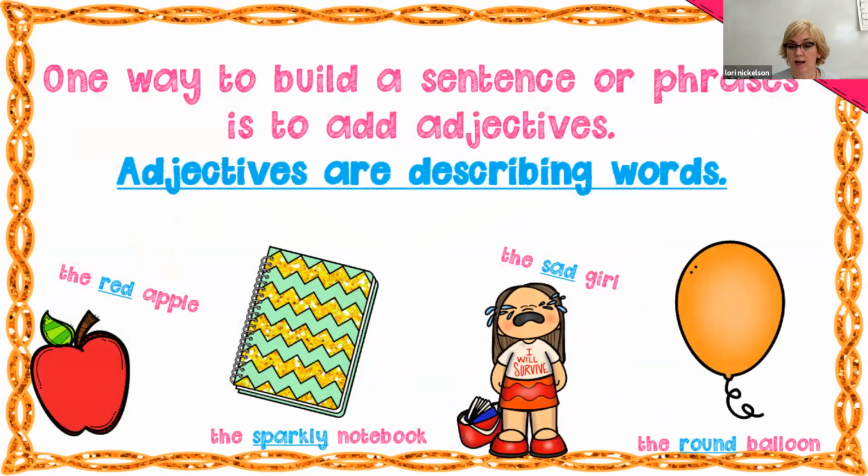Adjectives are describing words, like the red apple, red describes apple. The sparkly notebook, sparkly describes notebook. The sad girl, sad describes girl. The round balloon, round describes balloon.